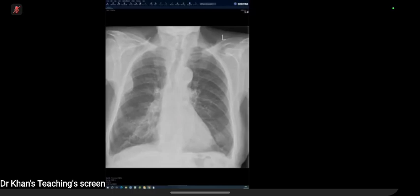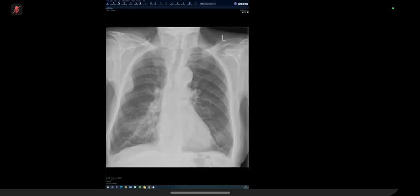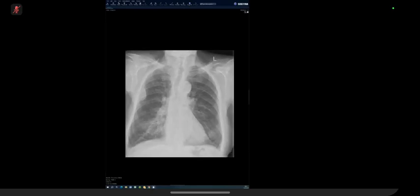So yeah, if that was TB, it wasn't miliary. It was endobronchial spread of TB. Is the lower right vasculature on this chest X-ray normal? Yes, it is normal. This one on the screen right now, this is normal.